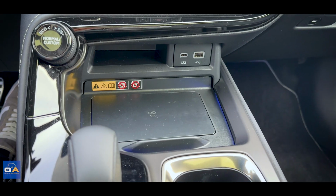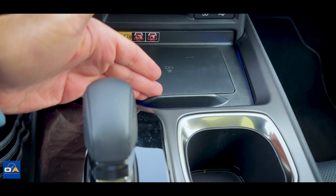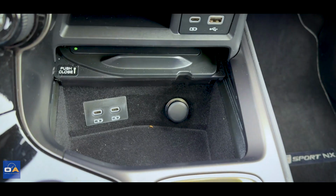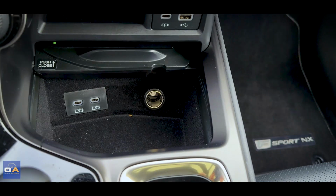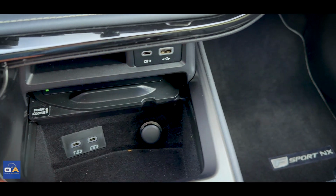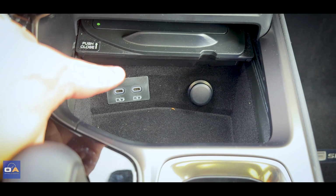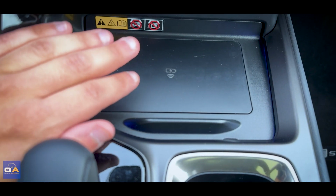Now as far as connections go, you have a USB-C, a USB-A, and a wireless charger. Now you can see this thing is actually a drawer. When you go underneath, more stuff. 2 more USB-C ports and a 12-volt outlet. So they got you covered with connectivity up front. That's 4 outlets and a 12-volt up front, which is quite good. I believe these 2 additional USB-Cs are new for 2025. I don't think they had it before.